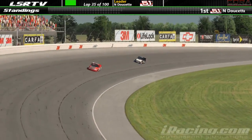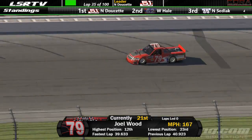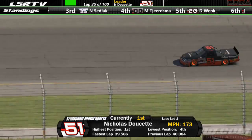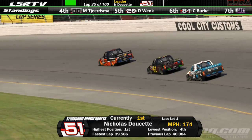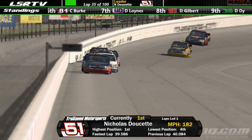Winning this race in the pits should be interesting. That will be coming up here shortly. Before that happens, we're looking at a change for the lead. The 51 of Nicholas Doucette is now through the lead. They're about to be coming down for green flag pit stops though, Carl. So we're going to take this opportunity to take our first commercial break and bring you back for pit stops. See you on the other end.